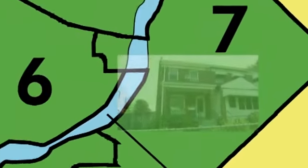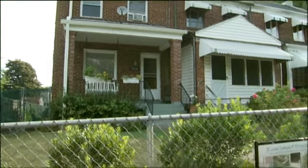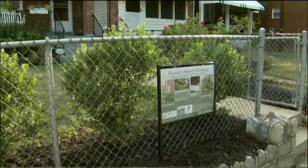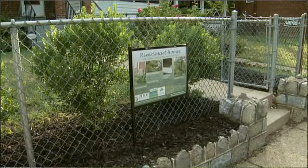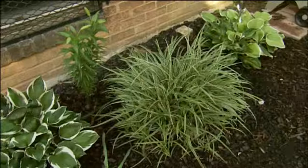Kathy St. Hill owns the demonstration home in Ward 7. I actually found out about the River Smart Homes program from the D.C. Department of the Environment's website. I decided to participate in the River Smart Homes program because I wanted to do some landscaping on my property and realized that I could incorporate some environmental practices as well.